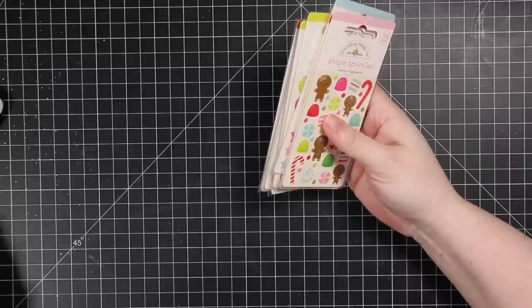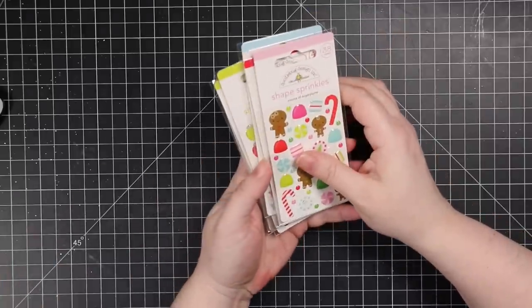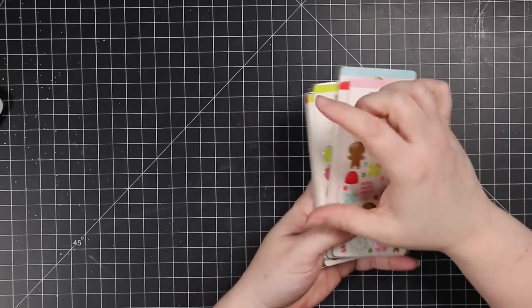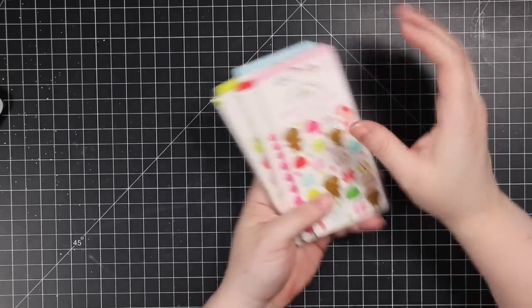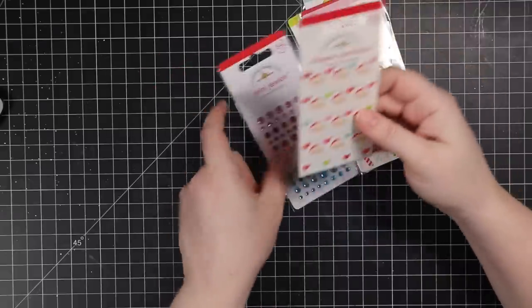So we've got the shape sprinkles. I just have my computer here so I can see. I have everything but the one pack. I think it wasn't available when I ordered. But there's the Here Comes Santa Claus shape sprinkles. And they're all the little Santa faces. Oh, no, I did get them. Ha! I thought I didn't.